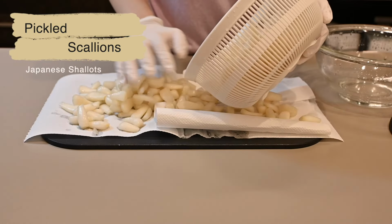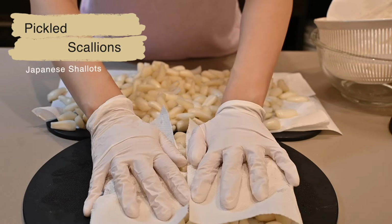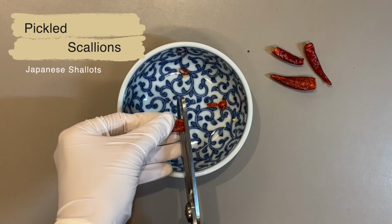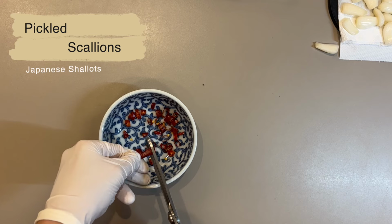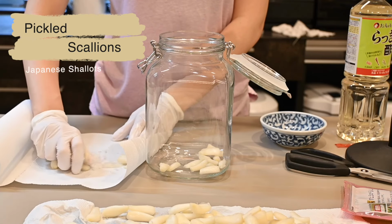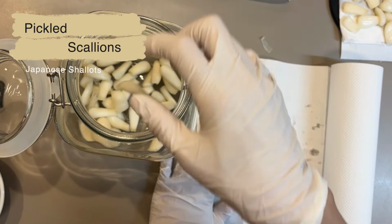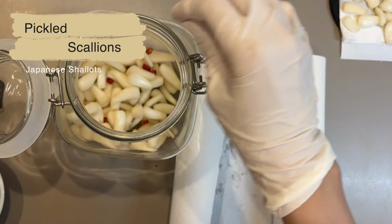Scallions are in season now, so I promptly bought some when I saw them at the store. These are pickled in vinegar. I have a bottle of pickled scallions, so just adding them makes it easy to create Japanese-style pickles. After thoroughly drawing excess moisture and storing properly, they can be preserved for a long time. Add chili peppers to spice up the taste and keep insects away.